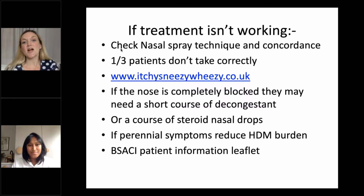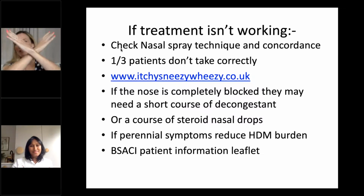And if it doesn't work, then check that they're actually using it, because no one's using the nasal spray correctly. Unfortunately, there's a really nice video on this Itchy Sneezy Wheezy website, but the website's been down for a few days, so we can't see it today. But basically, you have to use your left hand to insert it in your right nostril and use your right hand to insert it into your left nostril. So some people say it's like a ninja. I don't know enough about ninjas to know why this is a ninja thing.